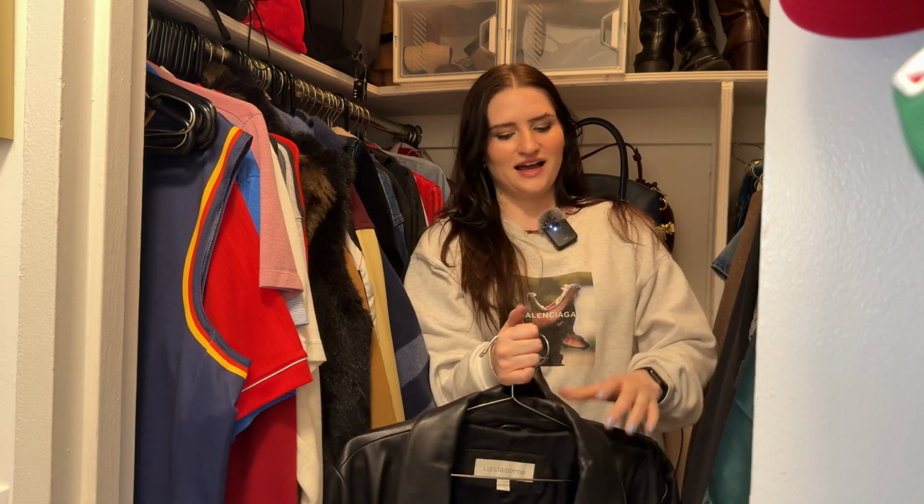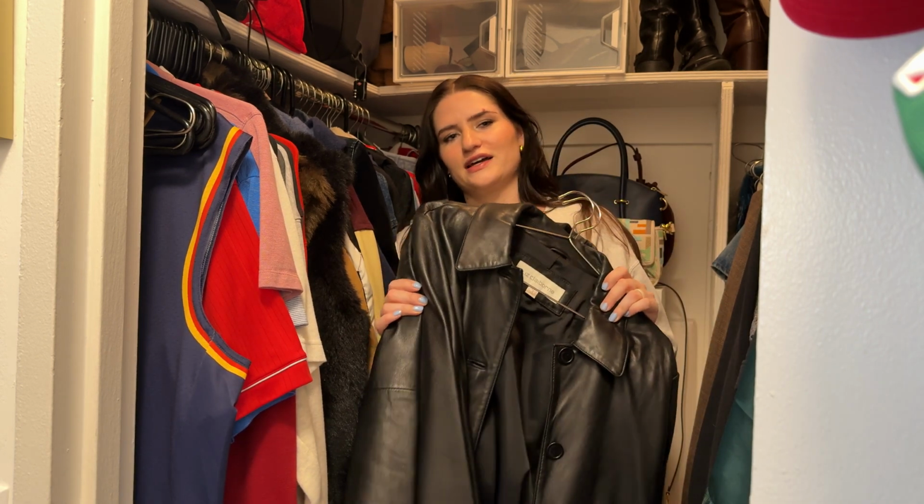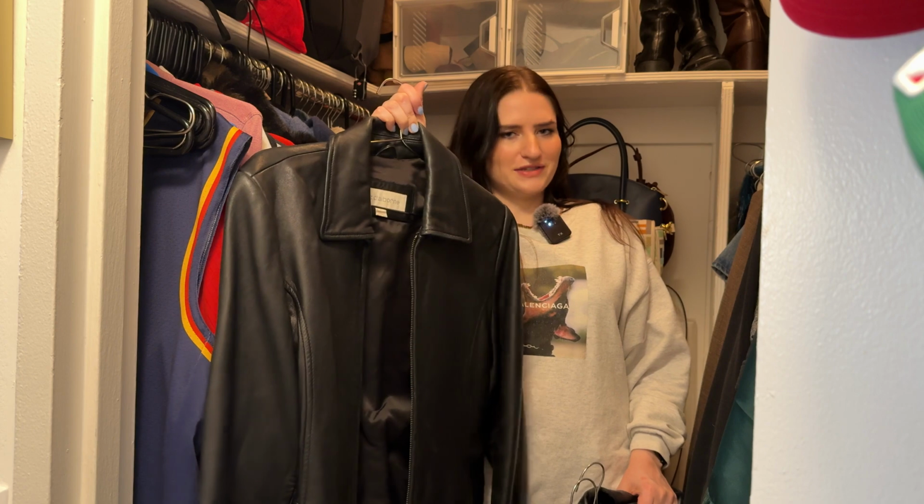even though I've worn them and I've styled them, and I don't think they're bad, but I don't think I can justify having 3 black leather jackets. I don't wear them enough to justify it. So I'm just going to keep this one, and then these two I'm going to resell. That's it for this closet.